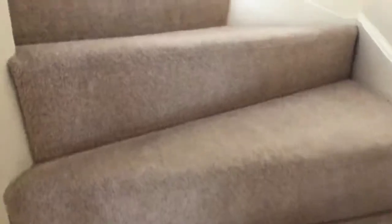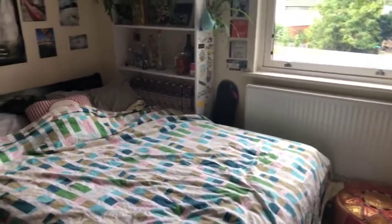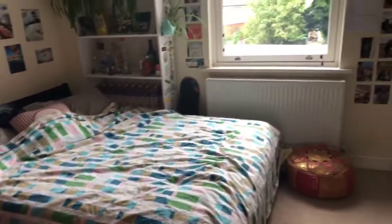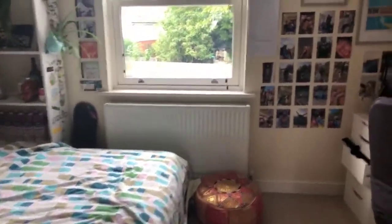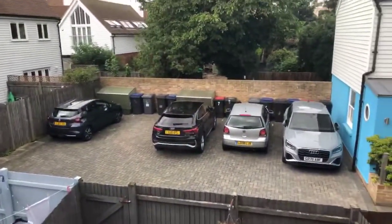All double glazed as well, just to add. So it's a council tax band C. The landlord is looking for a long-term tenant as well who will sign a 12-month tenancy agreement. So here we have one of the bedrooms, really good size, double room. Looks out onto the rear of the property.